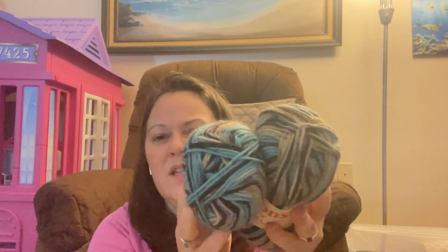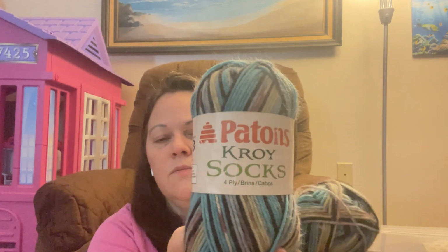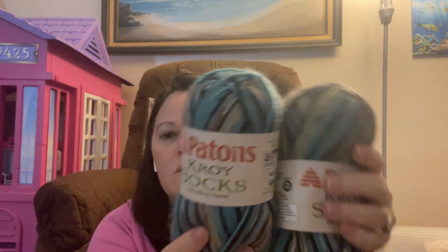And then my mother-in-law, my husband picked out these two, or it's the same color. I had these two skeins though. He picked these out for her because it has a little bit of color but is mainly neutrals, and he thought she would like that more. These are Patton's Croy socks in the color Turquoise Jacquard. So my mother-in-law will be getting these.